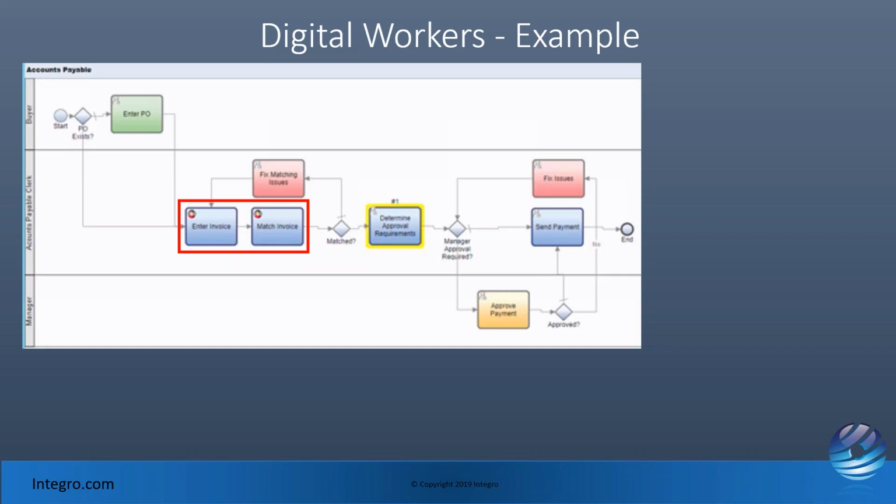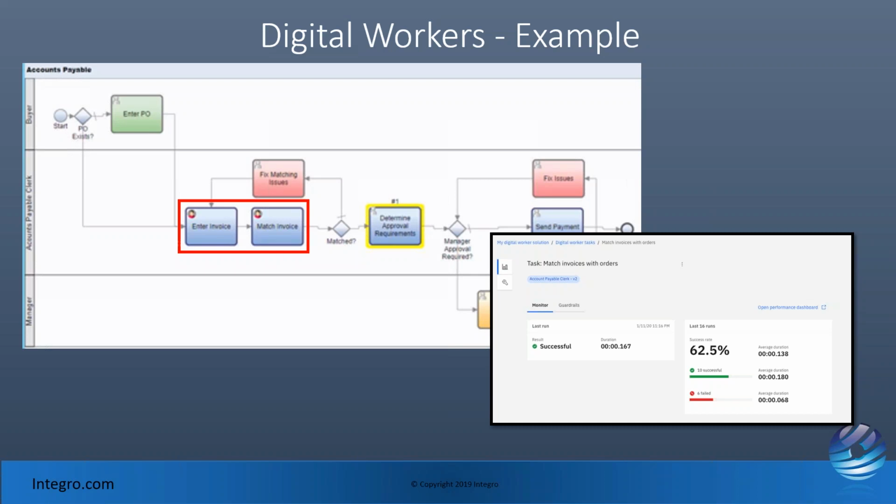And so you put in the digital workers, you automate this task, and you can see the result. 62.5% of the time, it was able to successfully match the invoice with maybe an ERP system. And then the rest of the time it failed, but it's not really a failure. It just means it was forwarded to a human worker because it wasn't able to do the match.